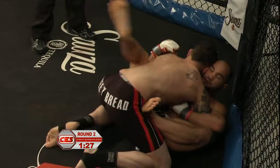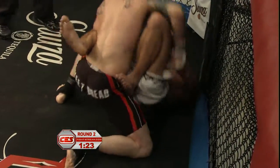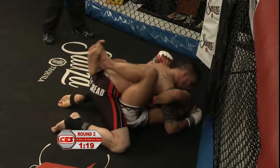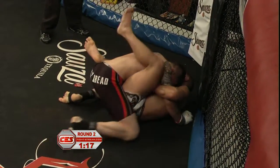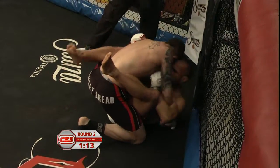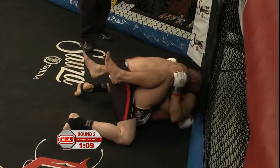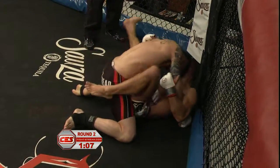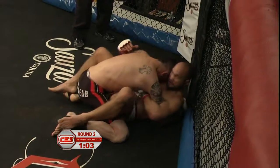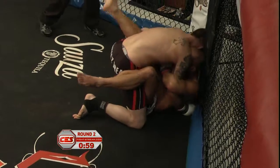Paiva at least has that left hand free, just trying to deliver a little something to the rib cage, but nothing really doing any damage. Yeah, he's just overextending. You can see that right arm right now is very deep, and there's your overhook. Josh gets that overhook, what I mean by that is above the elbow, pinning the arm down, and he's maintaining Dennis's posture. In other words, he's not allowing Dennis to sit all the way up and get good power, or reach back for a punch, or even advance and pass his guard at the moment.